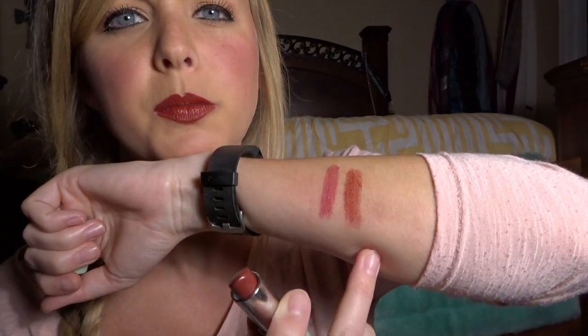If you are a warm skin tone, you're gonna look for a red that has a little bit more of an orange tint to it, or maybe you can even go with the shimmery reds. These are some examples of what you can use. Hope you can see this. These are both Clinique lipsticks. And this one is really going to be perfect if you have a warm skin tone.